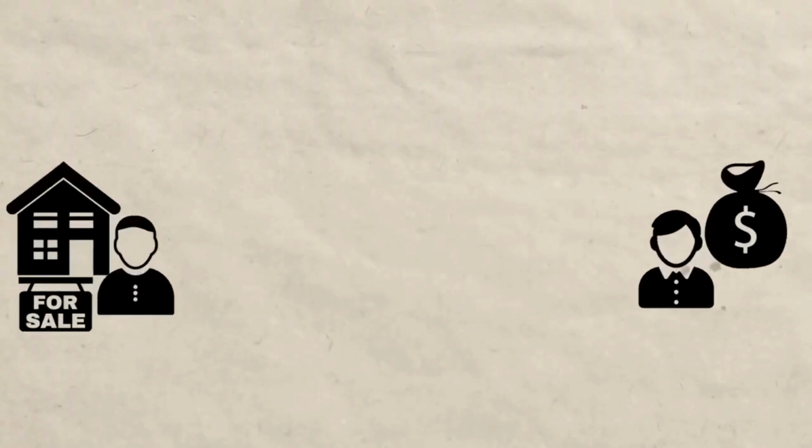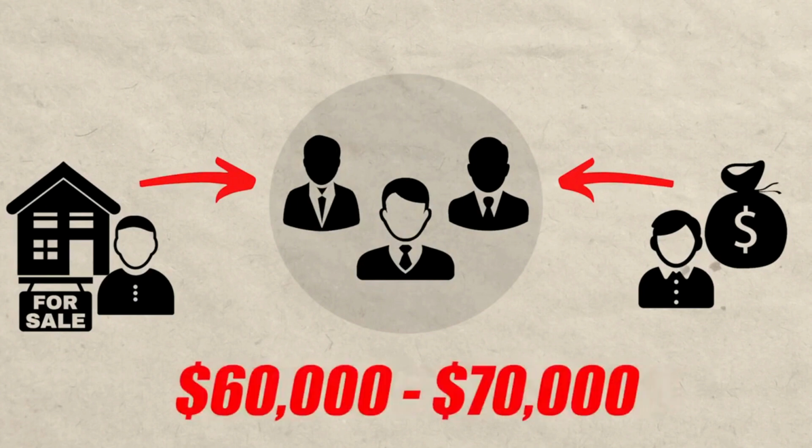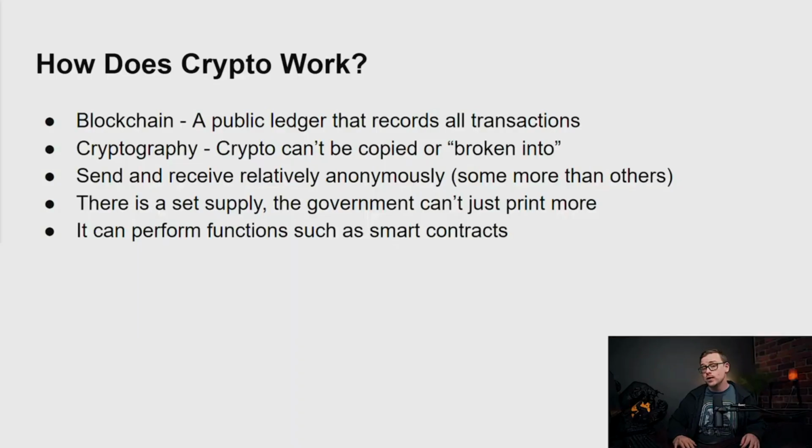So right now, if I own a house and I want to sell you that house for $1 million, we have to go through a bunch of different middlemen, a bunch of different intermediaries in order to make that happen. And usually it's going to cost me somewhere between $60,000 to $70,000 in order to sell that house to you. Whereas with cryptocurrency, we could theoretically cut out all of the middlemen and sell that house from person A to person B without having to pay hardly anything.